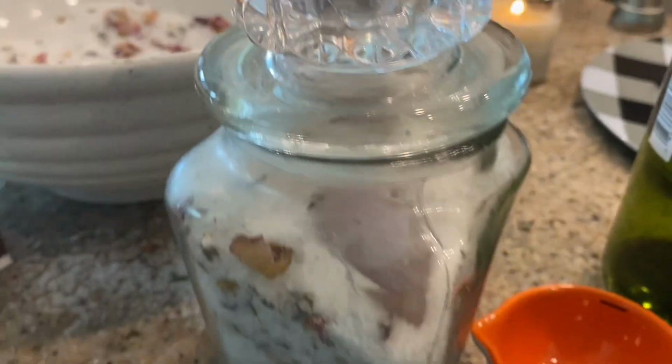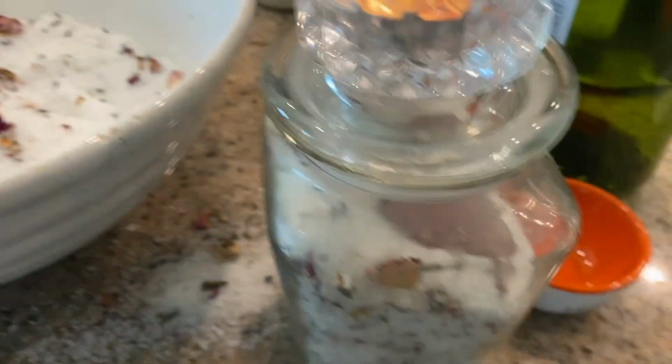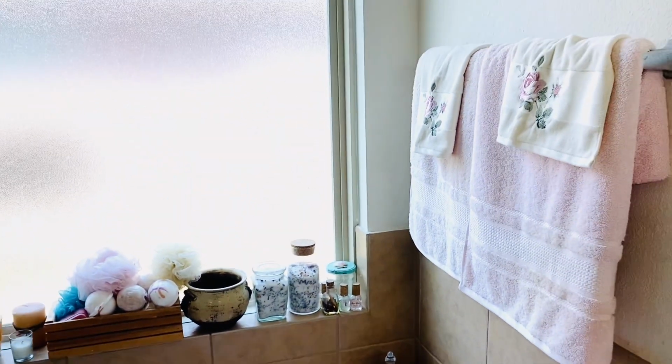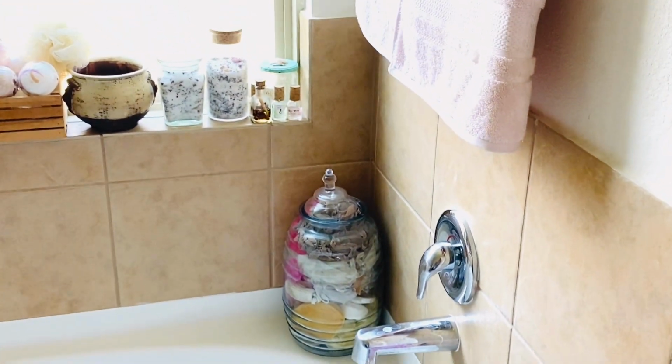And just allow that candle to finish burning to set all the intentions for your bath salt, for love, lust, self-love, whatever it is you're creating your bath salts for. And here they are in my bathroom. I've displayed them on my little window sill where I keep a lot of my bath products. And whenever I'm ready, I'll just sprinkle them in and have a very nice soak and relax.